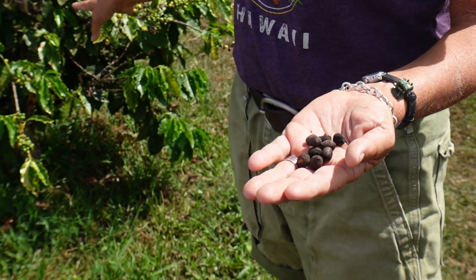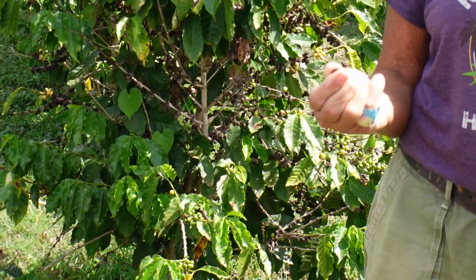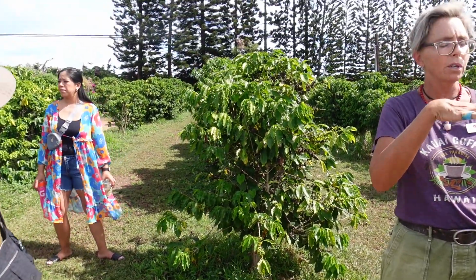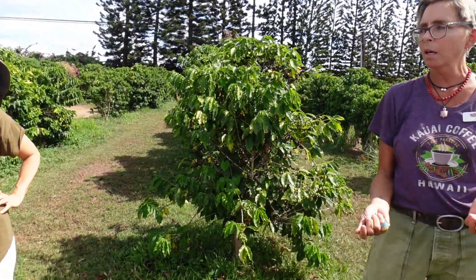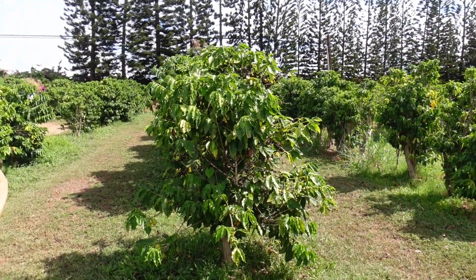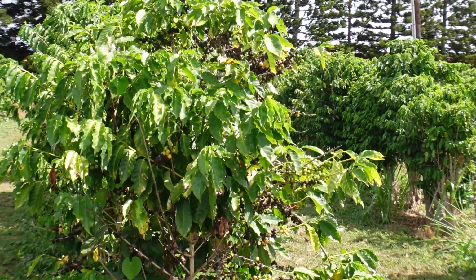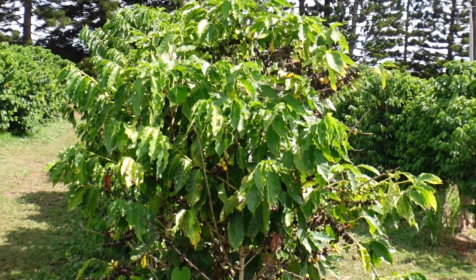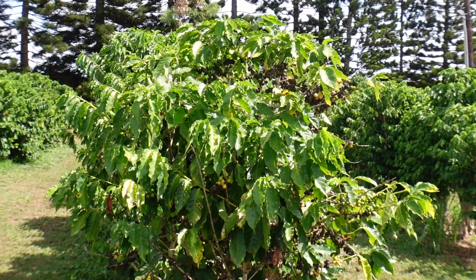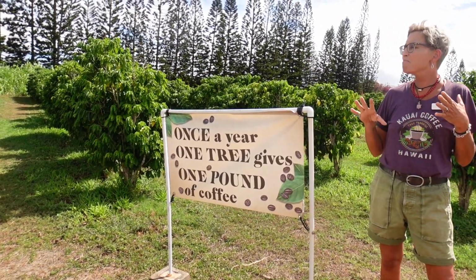Well, this whole tree has over-ripened cherries, so the bean inside is no longer any good. These will get pushed out, as well as the green beans, when we go through the roasting process, or it's called a water bath. So yeah, you can pick any if you want, but... So those won't be used? Sorry? They will not be used? No. The sun will over-ripen them, and the beans are no good anymore. They will float in our water baths that I'm going to tell you about down the road, and be skimmed off.